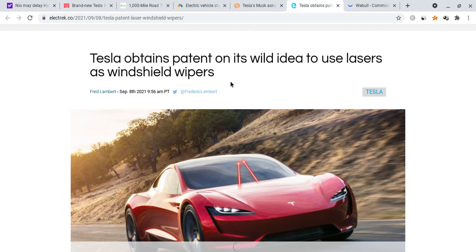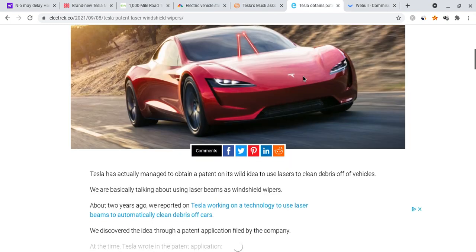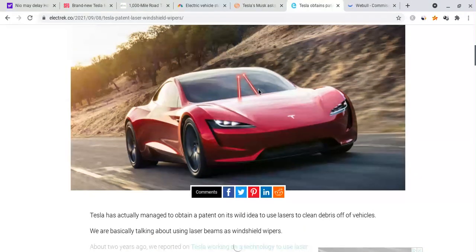This was actually reported yesterday. I did see more articles about it that came out today. And basically, Tesla obtains a patent on its wild idea to use lasers as windshield wipers. And you heard that right, guys. Teslas want to use lasers as windshield wipers.